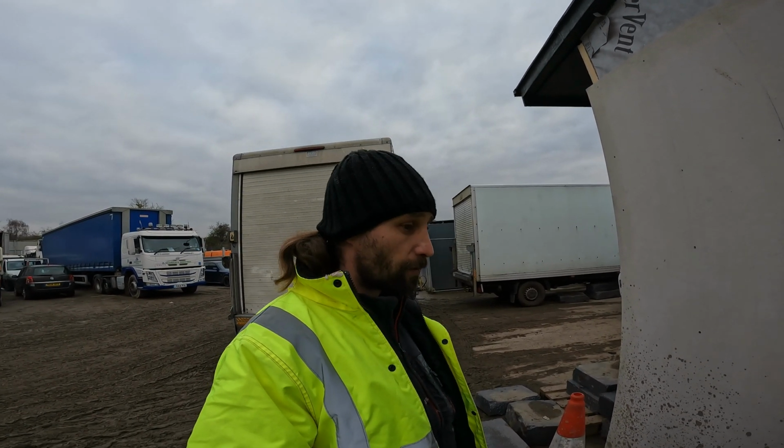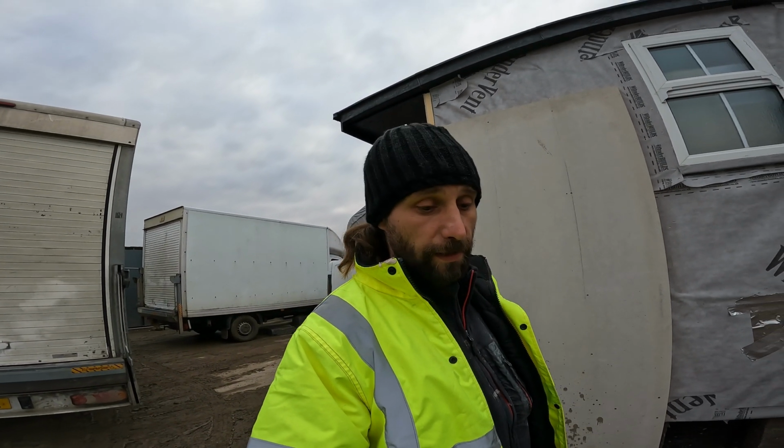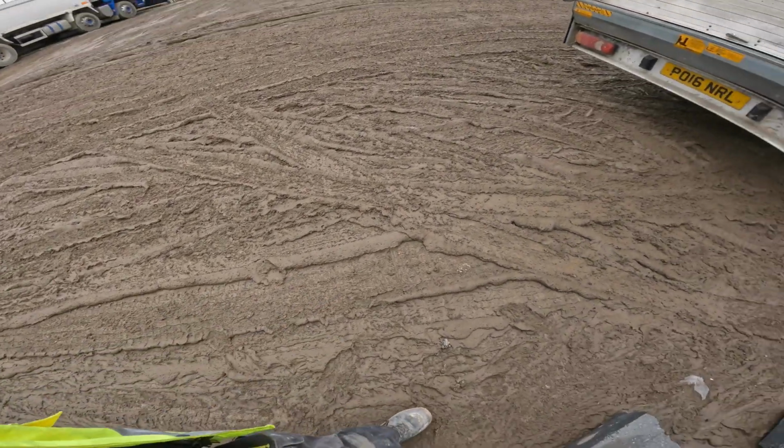Hopefully we are going to have some time today to finish it off, but the most important thing is we need to protect that cement board, because it rained a little bit and it's starting to degrade. Look at that, very nice. Doesn't look that well here.